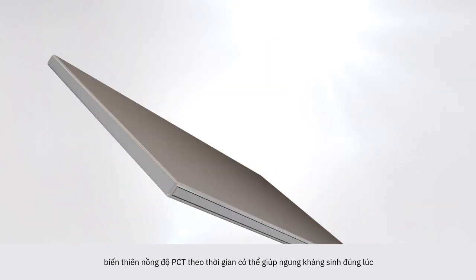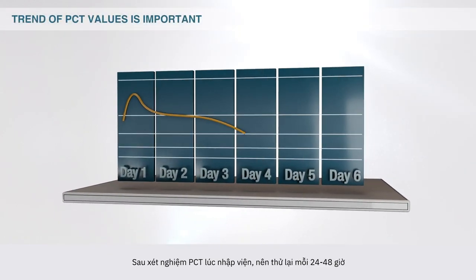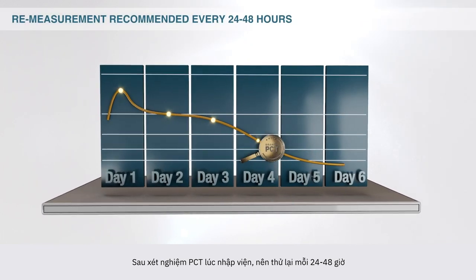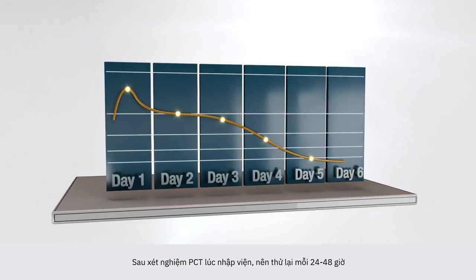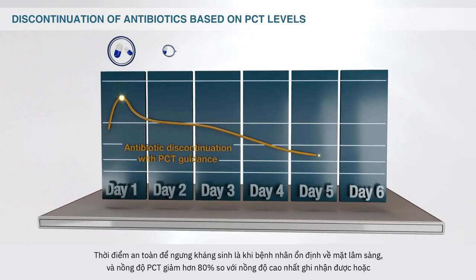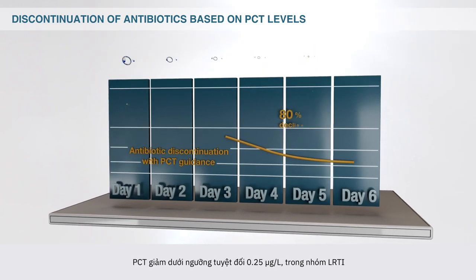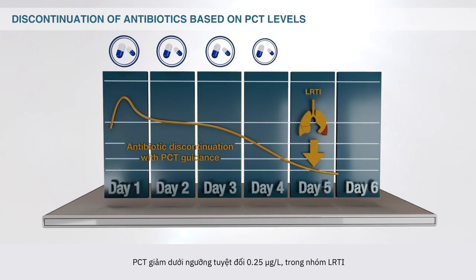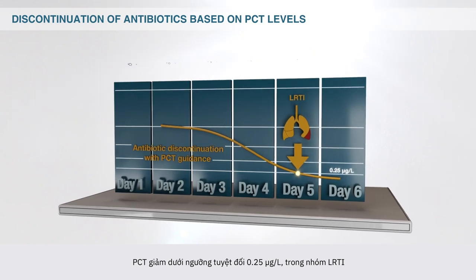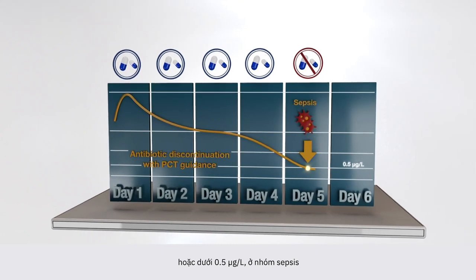The trend of PCT values over time can help to decide the right time to stop antibiotics. After a measurement on admission, it is recommended to remeasure PCT every 24 to 48 hours. It is a safe time point to stop antibiotics when the patient becomes clinically stable and PCT declines more than 80% below the peak observed value, or PCT declines below an absolute threshold of 0.25 micrograms per liter in LRTI patients, or below 0.5 micrograms per liter in sepsis patients.